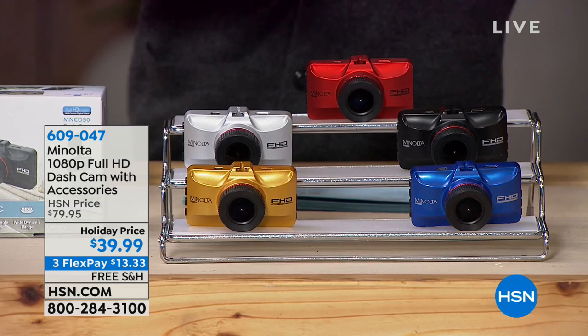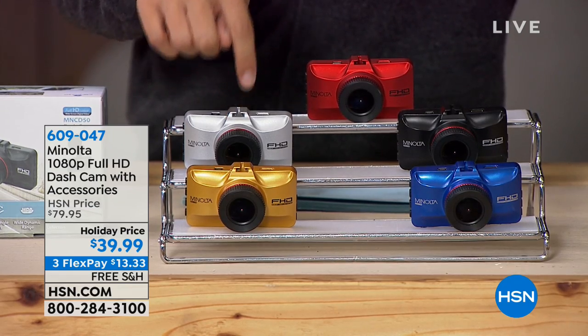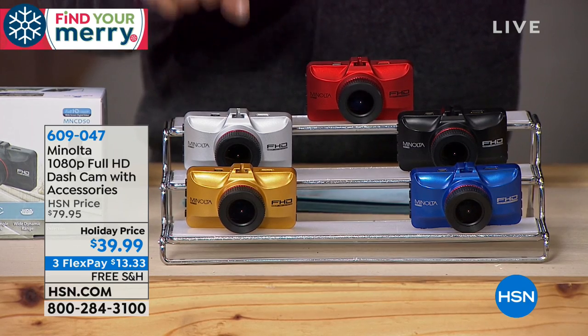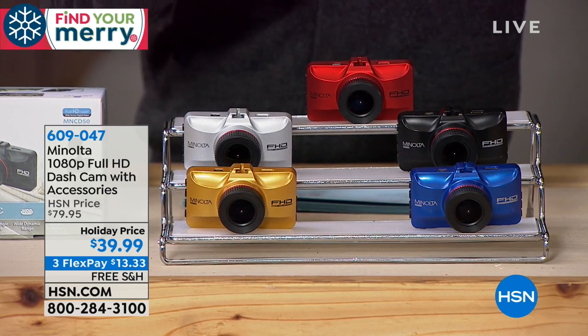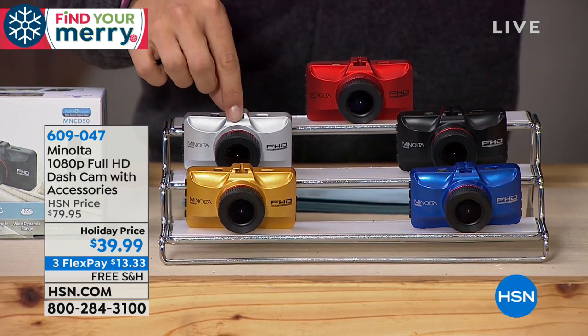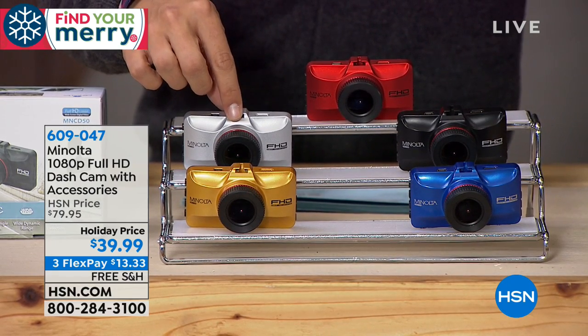This is the top of the line, top quality Minolta dash cam. That instant camera that watches, records, and traps any footage if, gosh forbid, you're in an accident or a car wreck, or if you notice something going on as you're driving around town and you want to be able to have the footage of it.